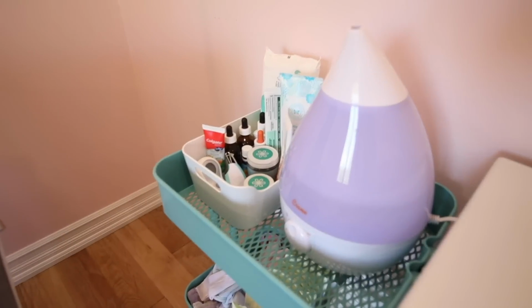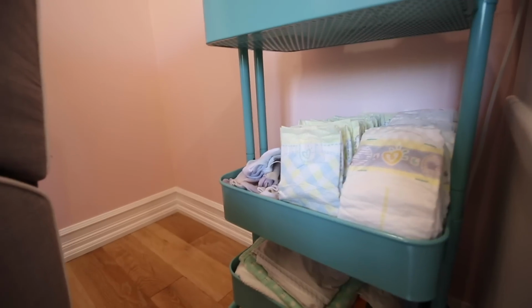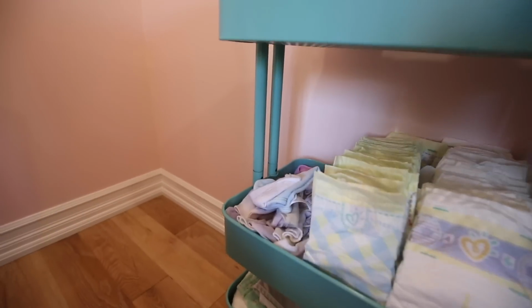Also, shout out to the Raskog. What up, Rasky? Turned into a diaper cart. It also matches that cute little Dream Big banner that I got.